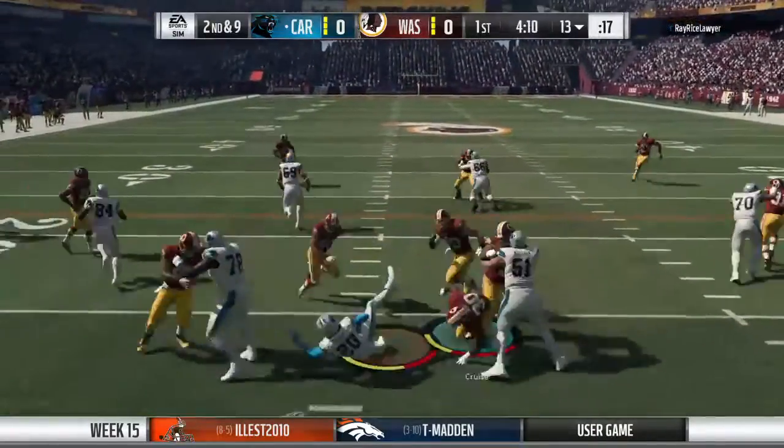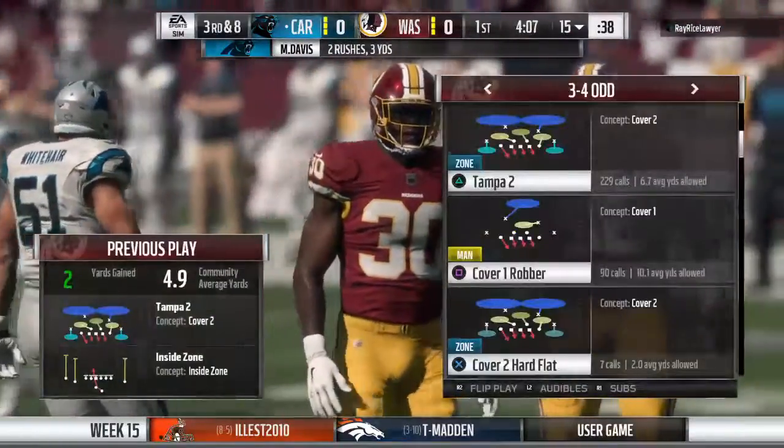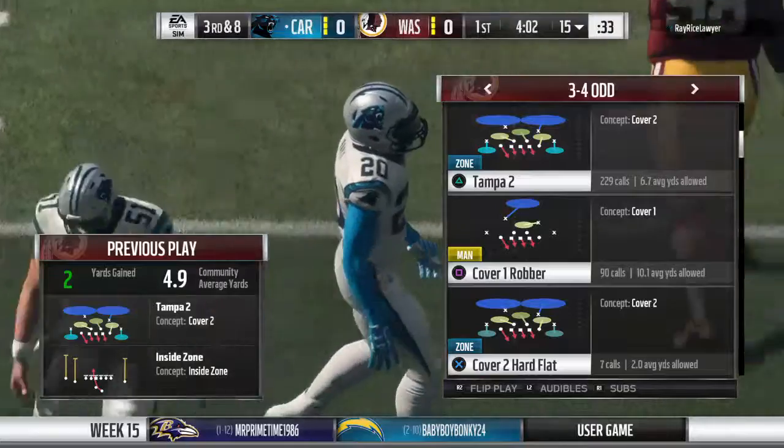Run it now out of the gun. And he is going to be knocked flat on his back. Oh, a big hit. Just a couple there on the second down run. Now they're staring at a 3rd and 8 situation.